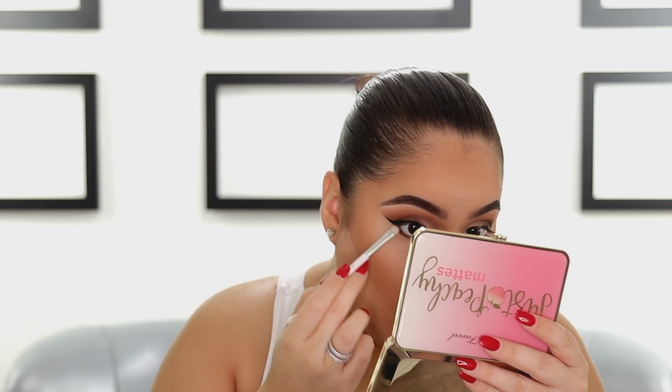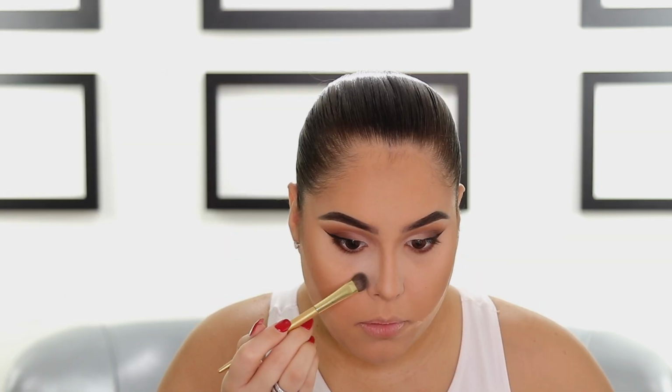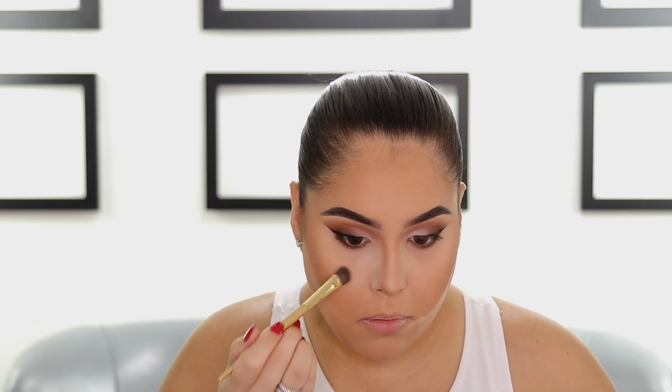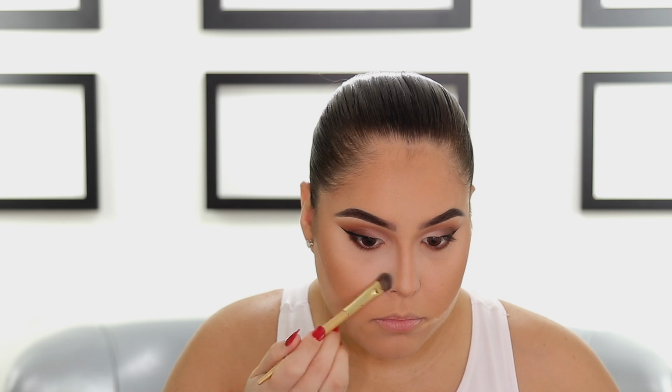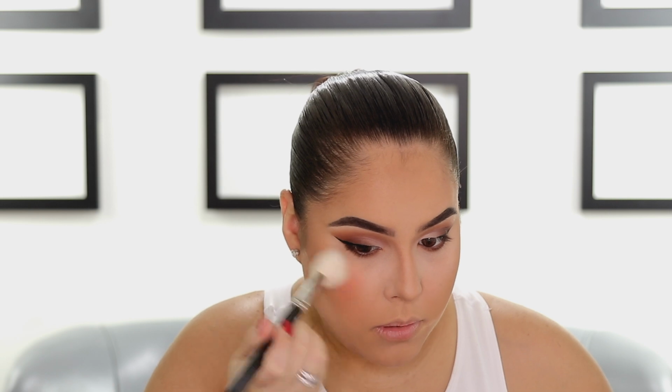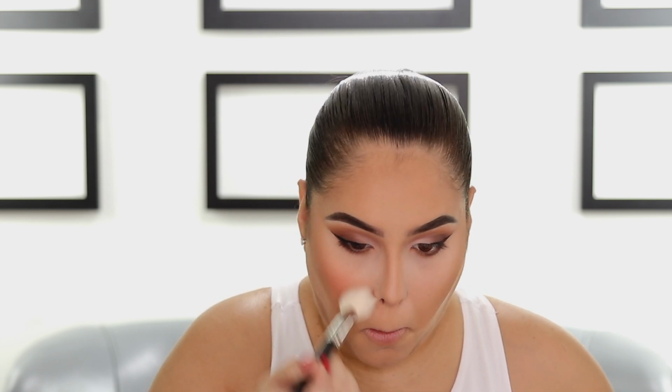So moving to the lower lash line, I'm pretty much just taking the same shades that I used up in the crease under my lash line. That's it. Super simple, really easy to do. I'm taking the KKW Beauty Brightening Powder in number 2, and I'm going to apply this under the eyes because I personally prefer a really bright under eye. In case any of that dark brown shadow got down onto your cheek area, you can always wipe it off with this powder.